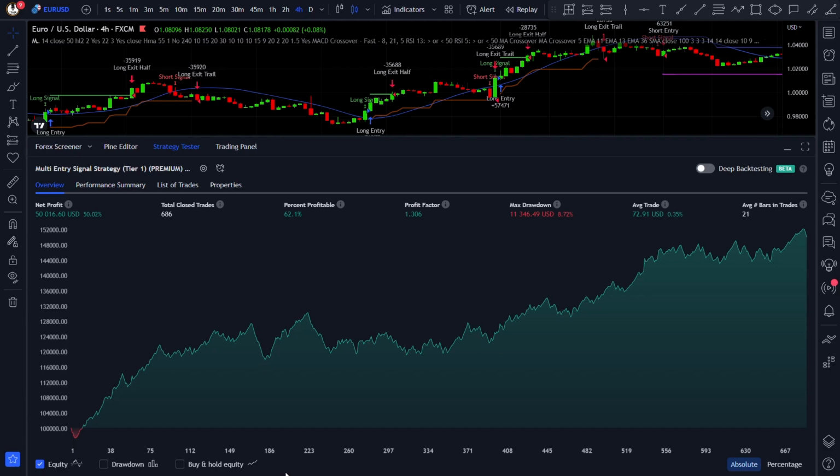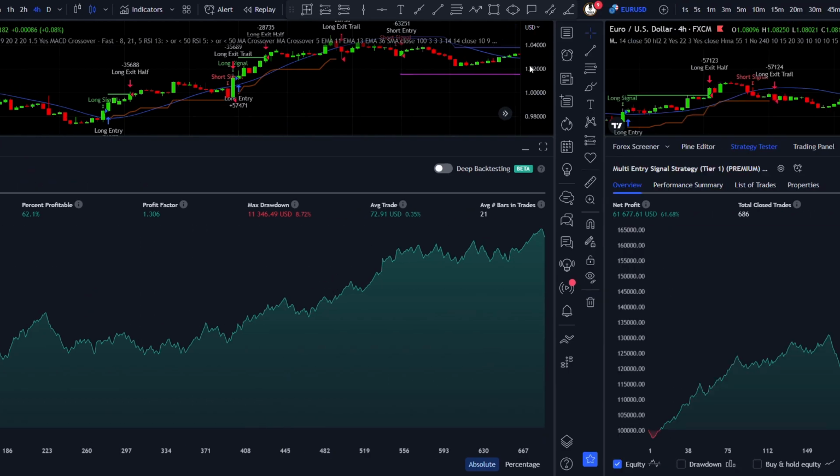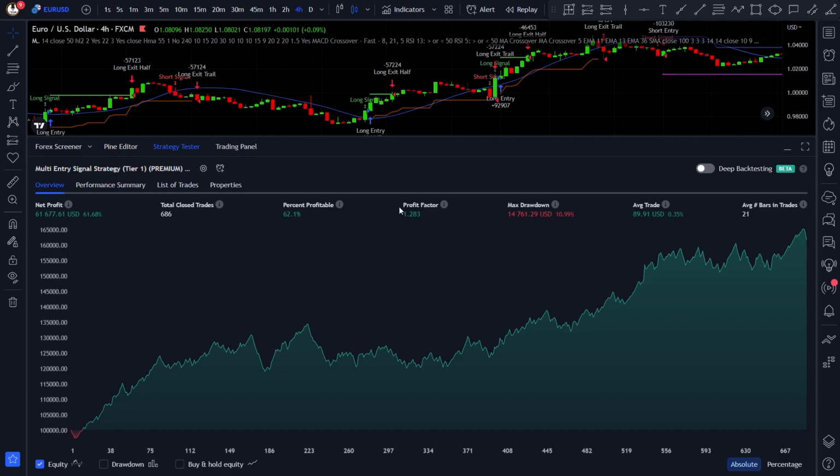Let's see the results with the compounding position sizing option. With compounding applied, the profit factor has decreased to 1.283, but the net profit is higher, 61.68%. Okay, we went over the strategy created by ChatGPT. But what about my version?